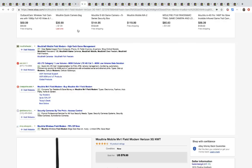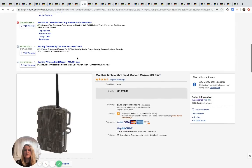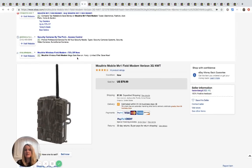So the item is this Moultrie Mobile MV1 Field Modem Verizon 3G. And this she purchased at the Goodwill for $6 and took a best offer of $72.